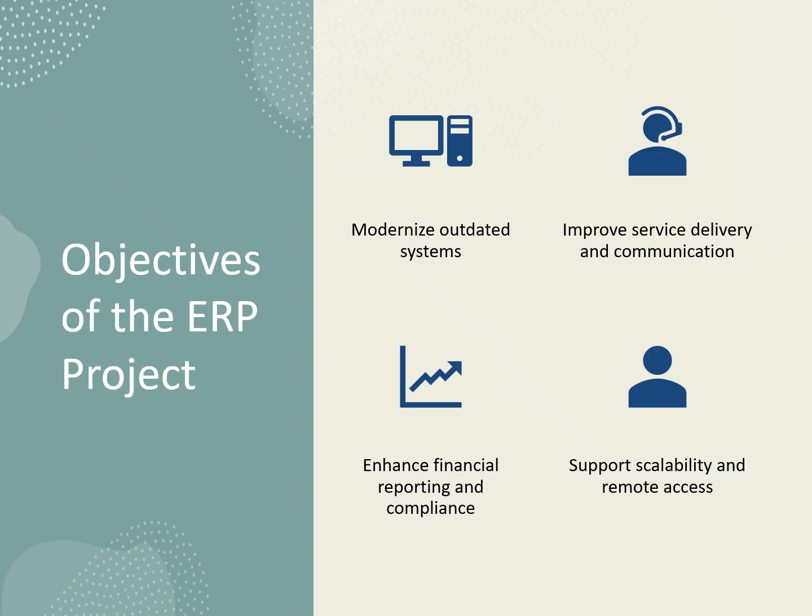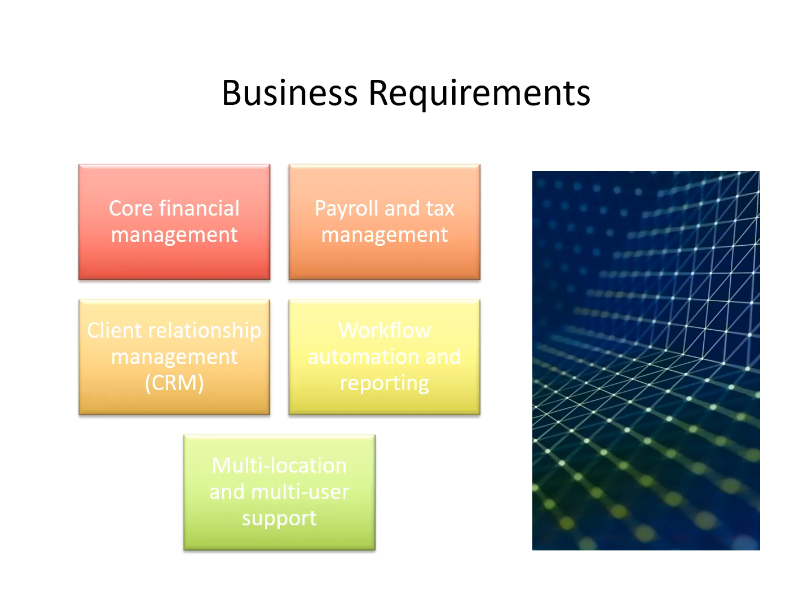services. This slide highlights the core goals of the ERP project. It emphasizes that the system will replace outdated tools, improve communication and service delivery, strengthen financial reporting and compliance, and support future growth through scalability and remote access. These objectives align directly with the Addis B operational challenges and strategic vision.